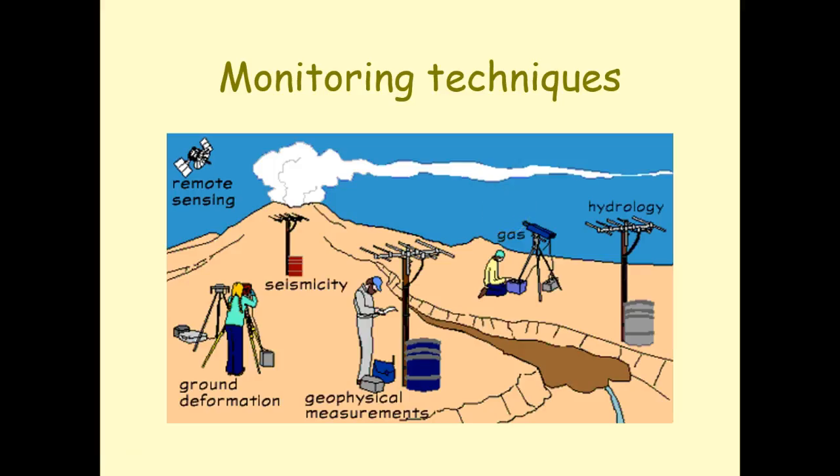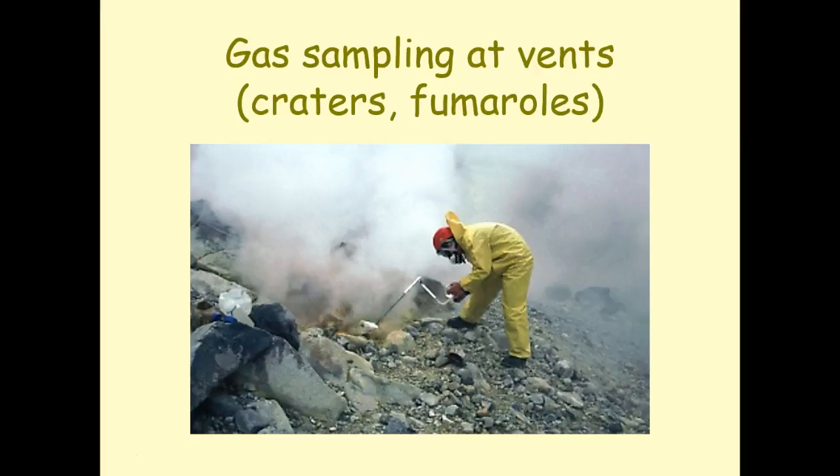So they're monitoring the gas emissions, what type of gas is coming out of the volcano. They measure geophysical movements, ground deformation, so some depression that used to exist that's since risen, stuff like that. They also look at seismicity, which is something you normally associate with earthquakes, but earthquakes do happen around volcanoes, and they also use remote sensing, which is satellites, which we talked a little bit about earlier this year. And here is a picture of someone actually taking a gas sample at a volcanic vent.